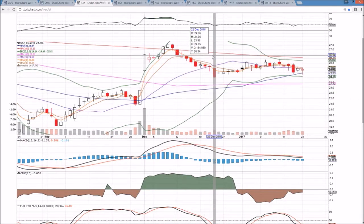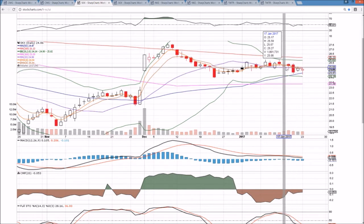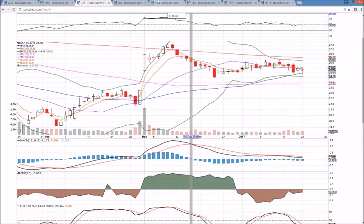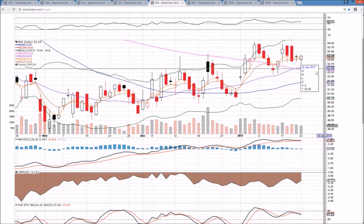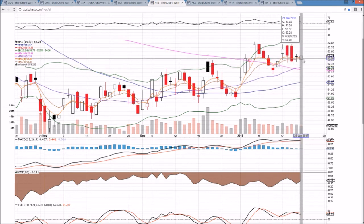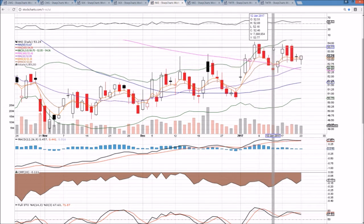So the bears are still in control of SKX, especially as long as the middle Bollinger Band stays resistance. NKE bulls showed up today and closed near the high of the day. So we have a tightening range very clearly. The higher lows, very clear, and now the lower highs as well.